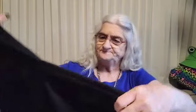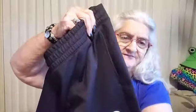This is the first one. This is the North Face, men's XXL. See if I can push this back just a little bit. There we go. So those are nice, what I would call athletic pants. And that's the back of them. And of course it has the logo there, the North Face. And in the front it has it on there too. And this is like brand new, guys. Just like brand new. I believe it's black.